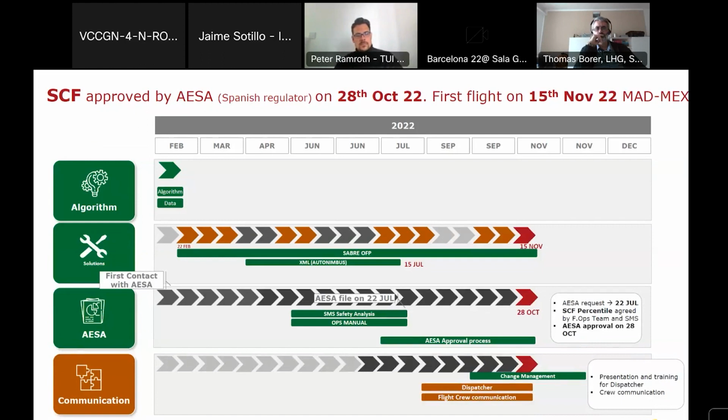Additionally, in recent months we started with a statistical contingency procedure. This was approved by our regulator, which is EASA, the Spanish regulator, in October last year, and we performed our first flight in November last year.